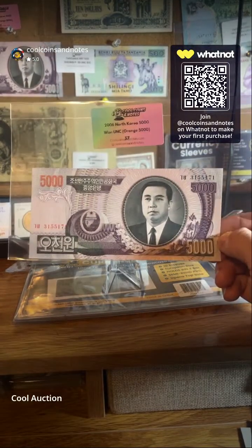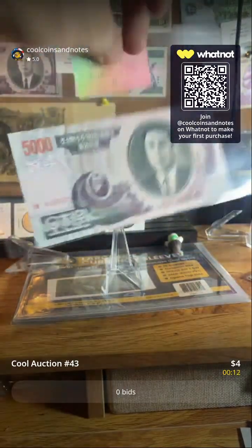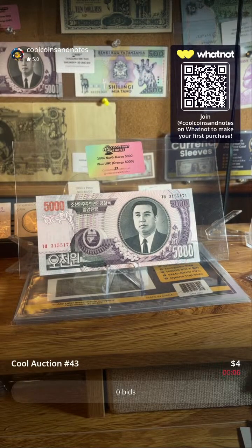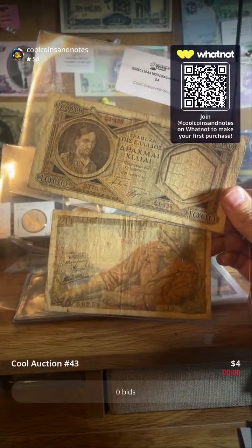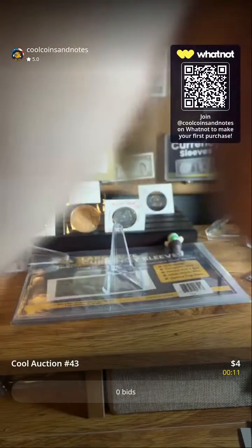All right, we're gonna mix it up and go with Korea. It's gonna be a 2006 uncirculated 5,000 won. A lot of two. You got a Greece and France. Two circulated notes, a 42 and a 44.